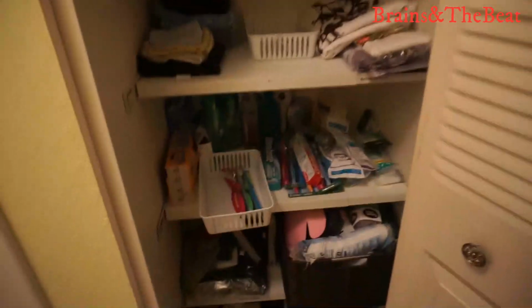So this is my linen closet. I didn't actually show you guys a lot of me organizing this linen closet, but it really needed organizing. It's not that bad, but I like it to be a little bit neater. So yeah.